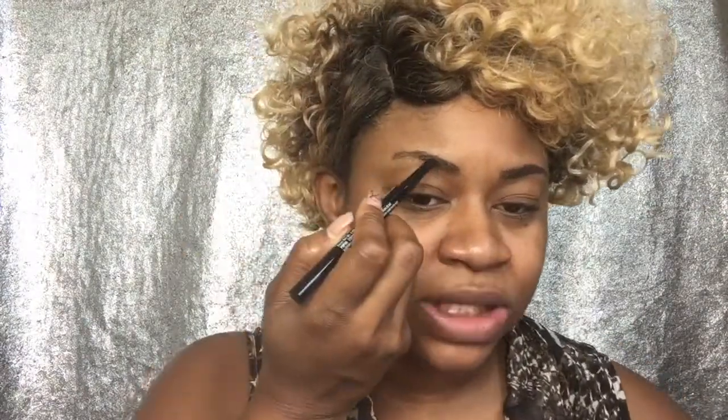It looks like so. It's a two-way. So on this end, you've got a spoolie, and on this end is the pencil. And this is in the color Espresso. This is what indicates what the brow is going to look like. So it's kind of a lighter brown, which I like to use. I don't like to go too dark. So let's see how Espresso looks. I also bought another one as well, and I'll show you guys that color.